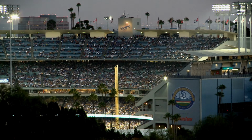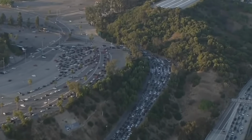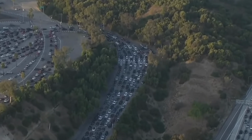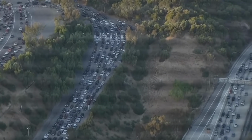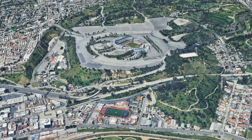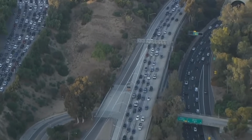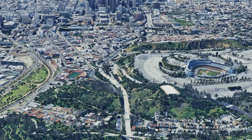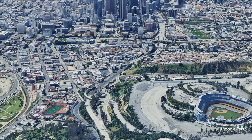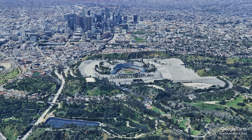Instead, on game days, traffic from the surrounding hills and local streets converges onto the limited ramps connecting to the parkway, creating congestion that often stretches for kilometers. The narrow lanes, short merges and few access points leave almost no capacity to handle the sudden surge of vehicles. This corridor clearly shows how Los Angeles layered its infrastructure, the freeway, the stadium and Elysian Park, all sharing the same space.